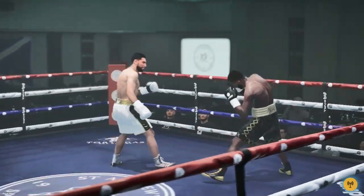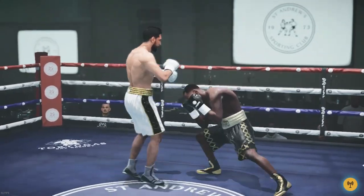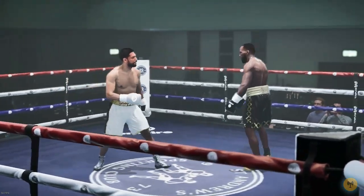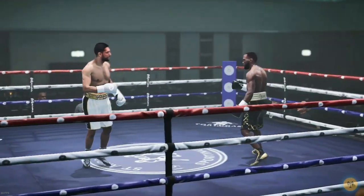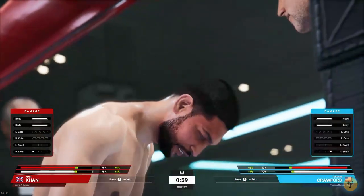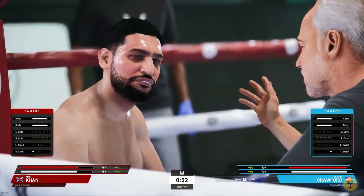You'd like to see this fighter protect themselves a little better. The perfect counter lands. Nice job landing with that right-hand counter. Despite what the judges' scorecards read, there are no losers in this one. They've got the momentum, they've got the advantage. How do they carry that into the next round? Dominance, without a doubt.